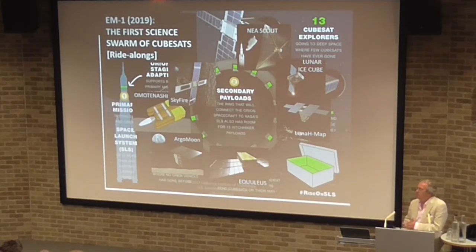I know my colleague Roger was hoping to do the same thing to an asteroid system. But this is still on the books. It looks like we're going to have either a late 18 or early 19 launch, and 13 CubeSats all doing different things at the moon.